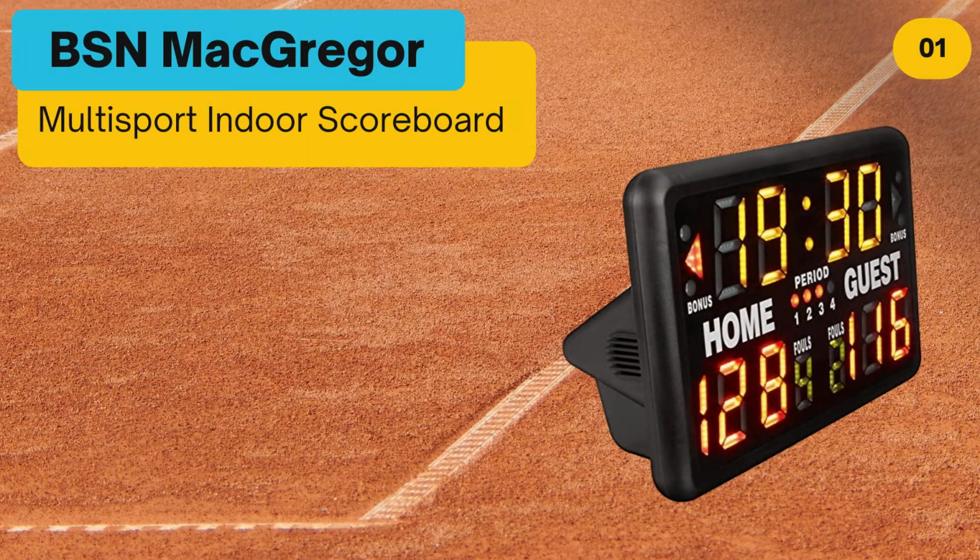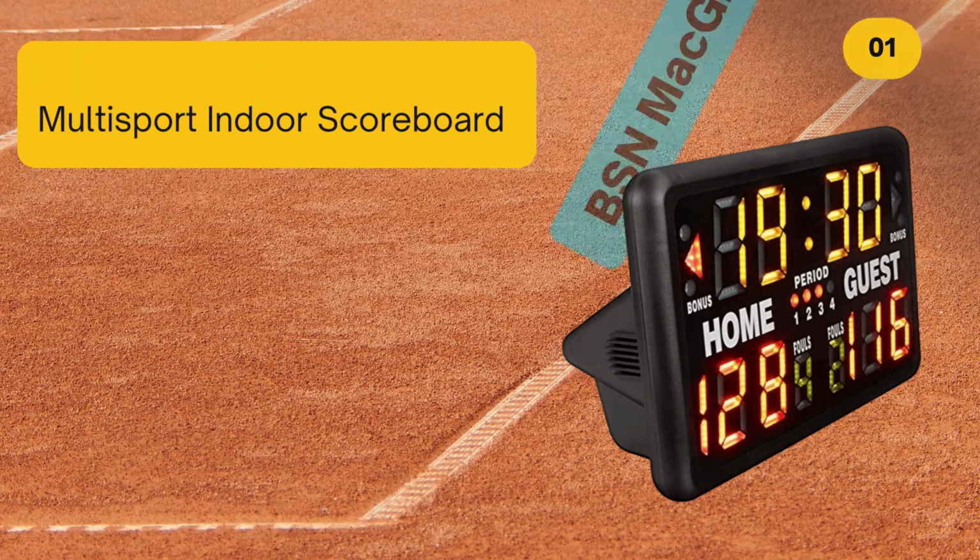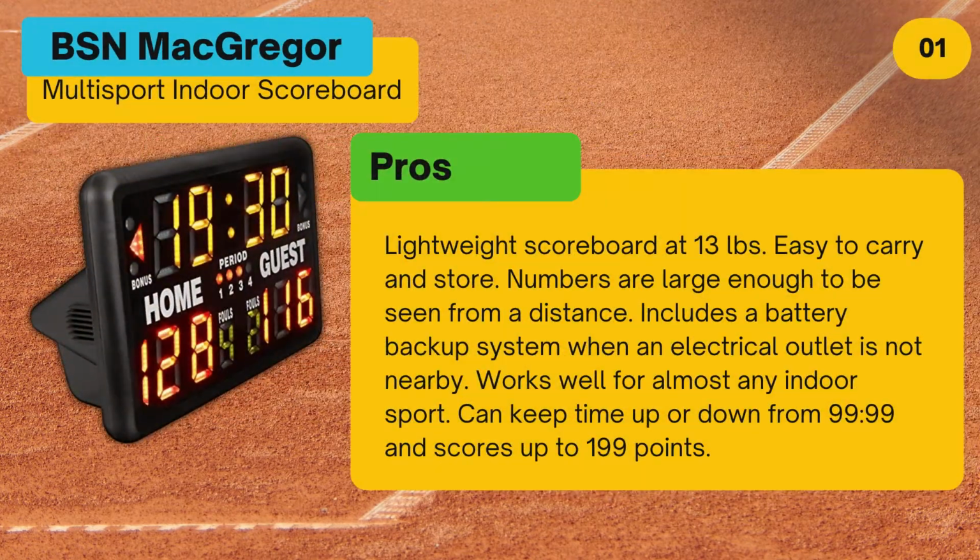At number 1. BSN MacGregor, Multisport Indoor Scoreboard. Pros: lightweight scoreboard at 13 pounds, easy to carry and store. Numbers are large enough to be seen from a distance. Includes a battery backup system when an electrical outlet is not nearby. Works well for almost any indoor sport. Can keep time up or down from 99.99 and scores up to 199 points.